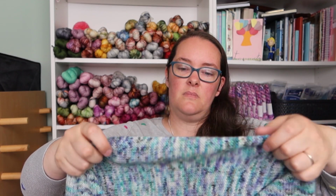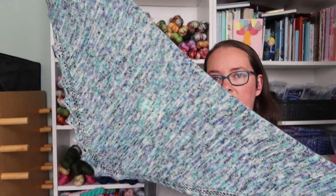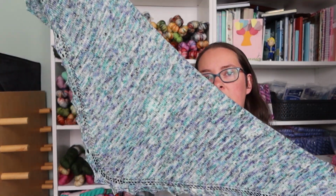For a single skein shawl, do you know, it's actually a really reasonable size. I'm not generally a single skein shawl person. I like a big cosy shawl, but actually for a single skein, this is a really nice size. So yeah, that is that one. That is the Kiss Shawl by Louise Tilbrook, and we used Merry and Pippin.